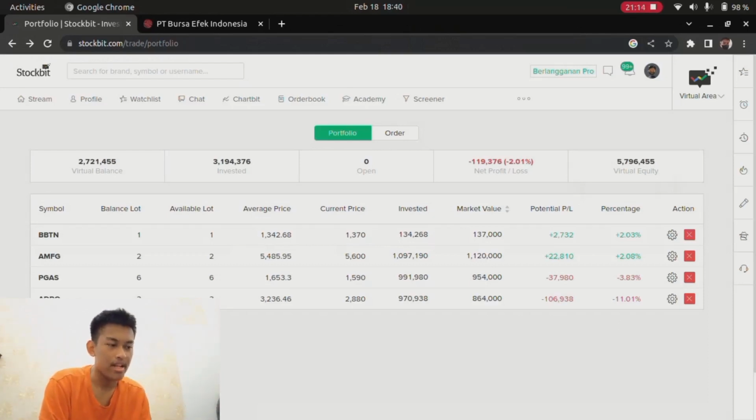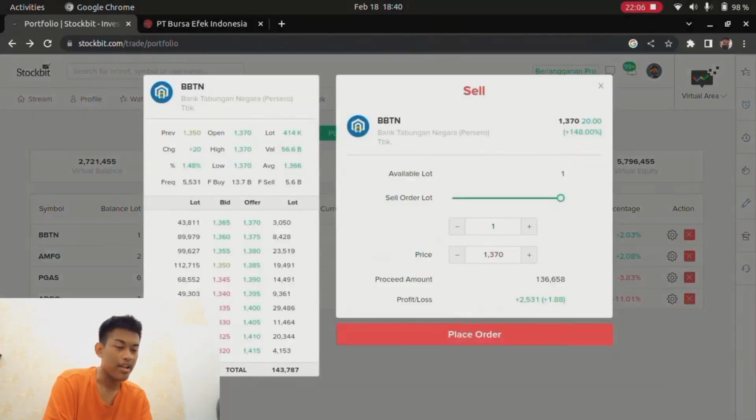Okay, let's wait. I think my Wi-Fi is slow. Let's try again. Okay, so I've tried again, and the panel comes up. So after this panel shows up, all you need to do is set up how many lots you want to sell and how much price you are willing to sell for. So in here, as you can see, I only have one lot because it's very expensive, around 1,000 per share. So I only have one, and I will sell at around 1,365 per share.